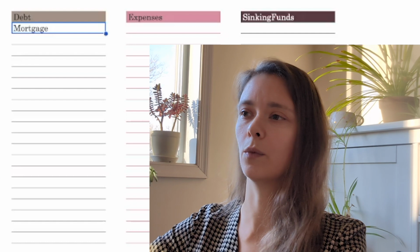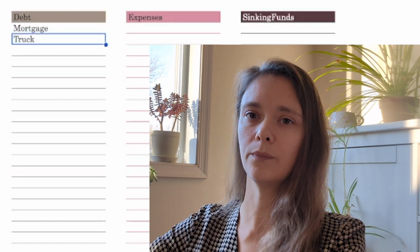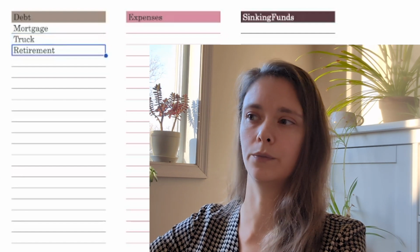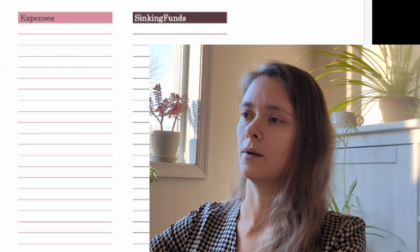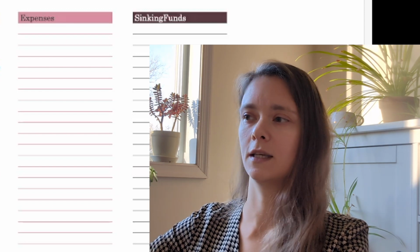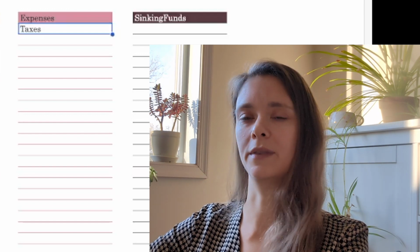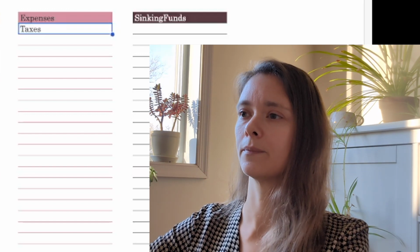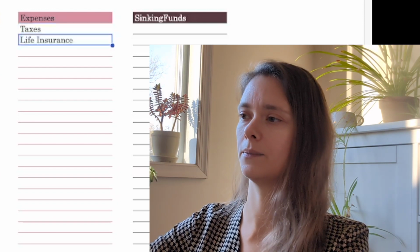Then we move on to our debts. We have our mortgage, the truck loan, my retirement account loan, and my husband's student loans. After our debts, we have our fixed expenses, which is, you'll see the amount of taxes that will come out of my paycheck. I put these into fixed expenses. And then life insurance also comes out of my paycheck.